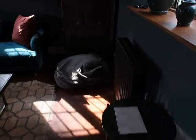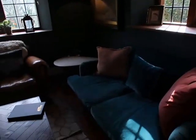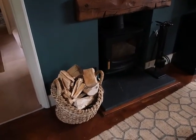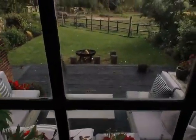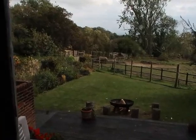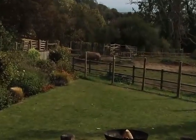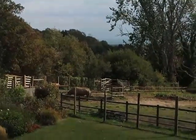So, this is the living room. Bean bag, little cupboard, sofa, armchair, a fireplace, some wood, TV, mirror, and just down here it's a little garden area, and we've got one of our rhinos just outside here. They've just put some food out for them, so they're nice and close to the gate at the moment.